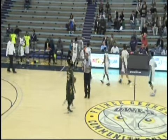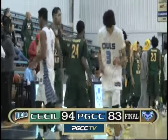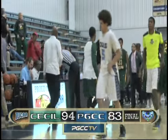That's going to do it. 94-83. The Owls fall to the Seahawks of Cecil College.